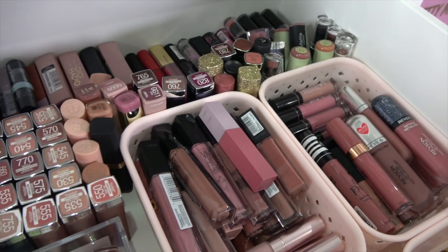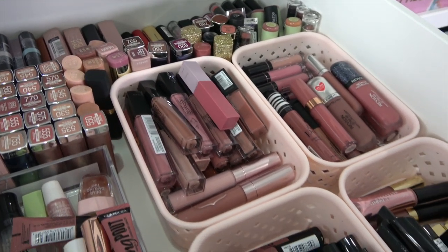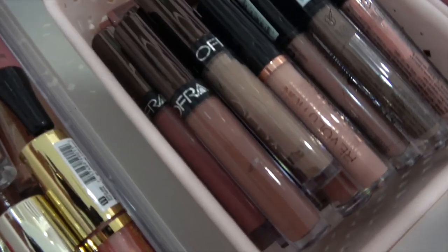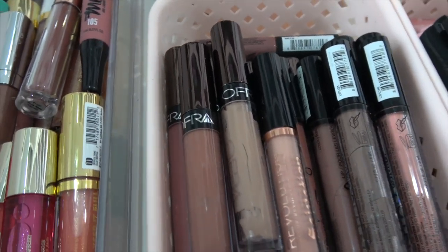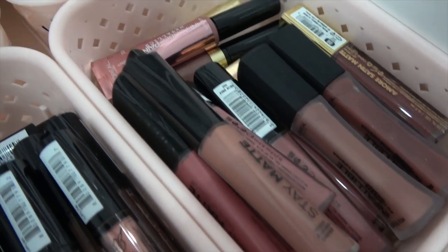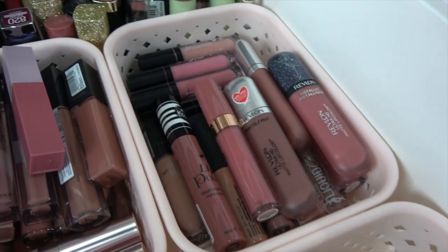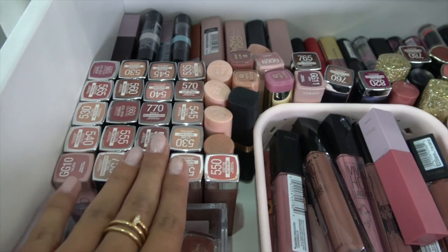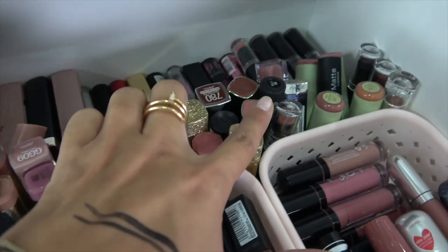I have all of my nude drugstore lip products in the baskets up front, which look really amazing. Ofra is not really a drugstore product, but I do keep them in here because I'm kind of out of space in my other area. And I just have all different brands. They are actually organized by brand. And then these are all the Maybelline nude lipsticks. I do love these. And then I have various brands of lipsticks.